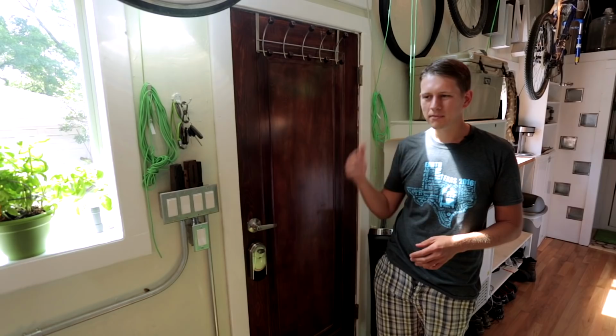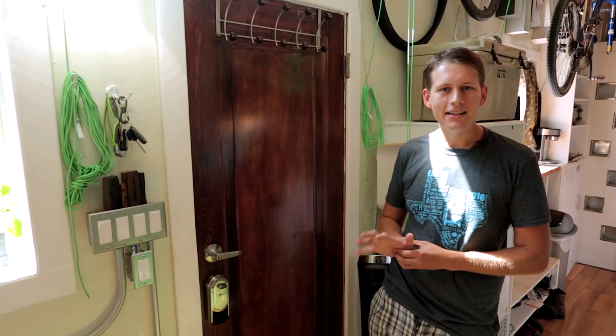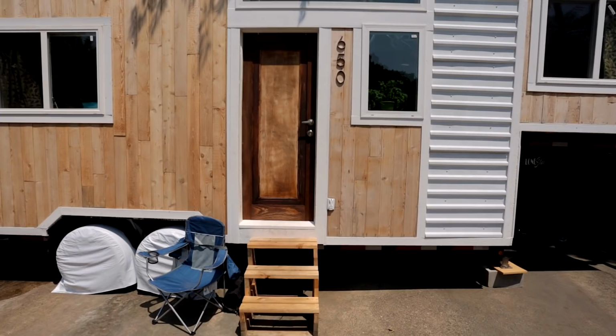Got it home and it had a mirror on it. Took the mirror off and it was dated December 2nd, 1926. So this door turns 90 years old this year. Stripped it, sanded it, stained it, sealed it, all of that stuff, and it's one of my favorite parts of my house.